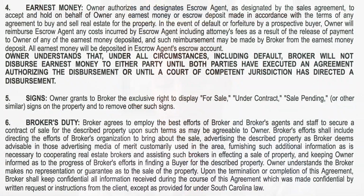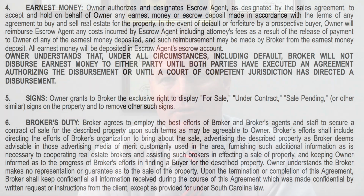It says, upon termination or completion of this agreement, broker shall keep confidential all information received during the course of this agreement, which was made confidential by written request or instructions from the client, except as provided for under South Carolina law. So even though the contract terminates, by contract, if the seller asks you to in writing, you should. However, I'm going to go above and beyond that and say, if the seller told you something and you have the wits about you to know that it should be kept confidential, you should be keeping information confidential as a former or past client under ethics. So I believe that explains broker's duties.